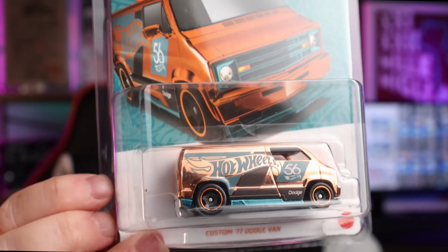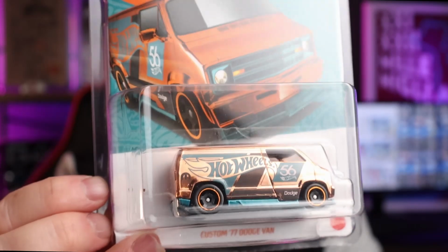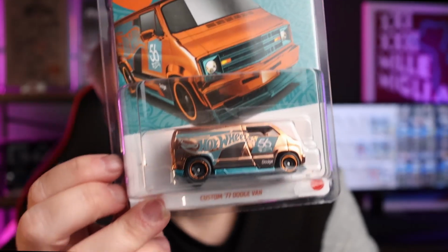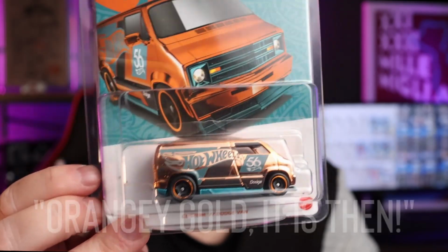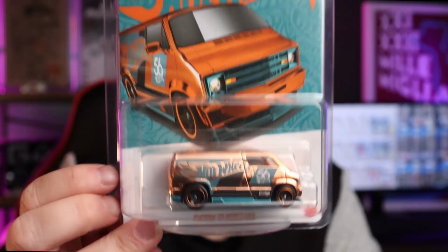there we go. So this one, it's not really rose gold and teal, but it's close. I don't know what else you'd call it. Sort of an orangey gold, not really the pink. But yeah, pretty cool colors, and it's cool to have the whole golden covered van. One of the better chase pieces.